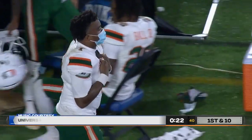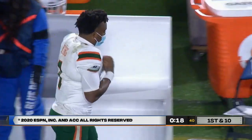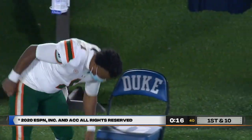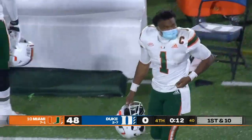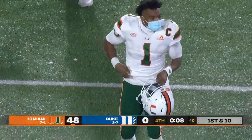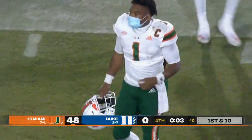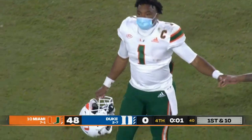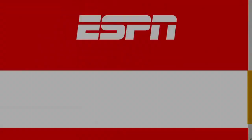So, Tim, your final thoughts tonight on D'Eriq King and Miami sailing to a big win. Well, he was fantastic, not surprising, and I think some of the concerns about the rust were probably warranted with the way we saw their first 2 drives start, but it didn't take long to knock off the rust, and I think that ends up being the key for this team. They're really playing well, and I think clicking offensively.